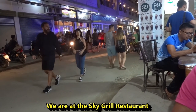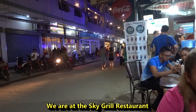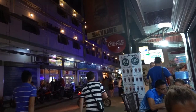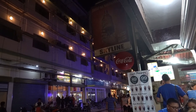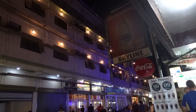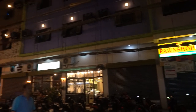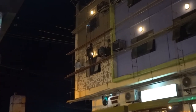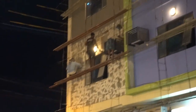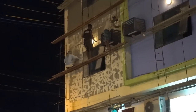As you can see guys, there's no shortage of tourists in El Nido. Looks like they're building this massive complex across the road from the restaurant that we're at currently. It's like a three-story apartment, maybe a hotel. The guys are hard at work, working away while everyone's lazing away. It's 8:45 and these guys are still working away here.